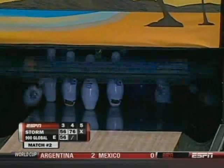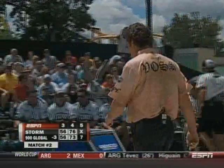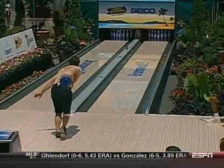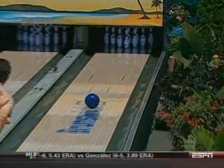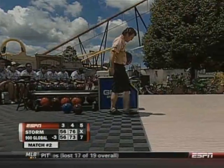Come on, get a hit. And a 2-4-5, Randy Light here. Couple of 2-4-5 combinations. Yeah, and no strikes for 900 Global through their lineup. Guess we go to 41. And that can't be a good feeling for this team.